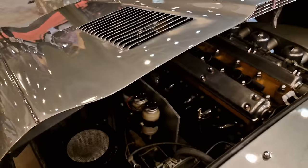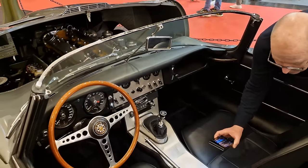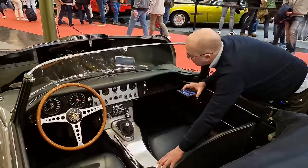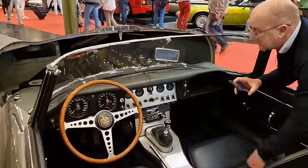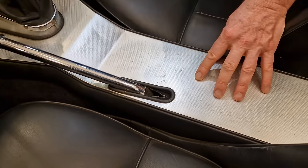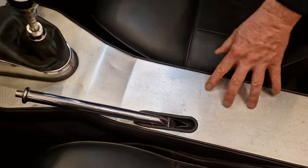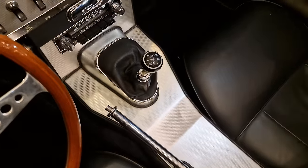Now, how about the interior? What do you think of the interior? The interior is redone, it's overhauled, but I love to see it. This is the original. Very rare to see the original dotted alloy dash. Let's have a look at this. This is Repro, but still, this is something really rare. It has some scratches, but still, I prefer to see this than the Repro. It's very easy to identify the Repro.